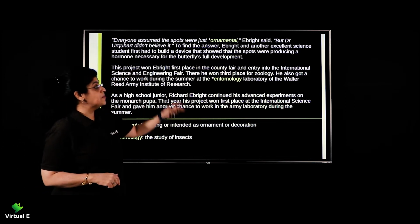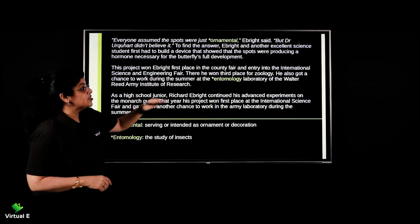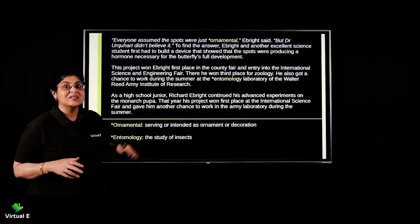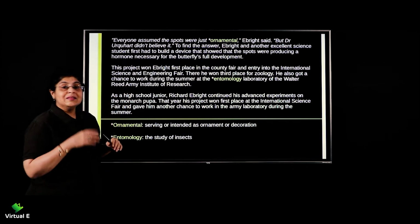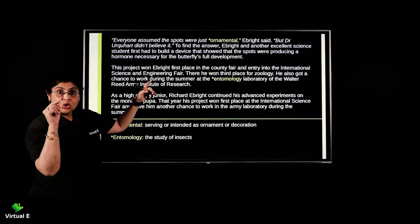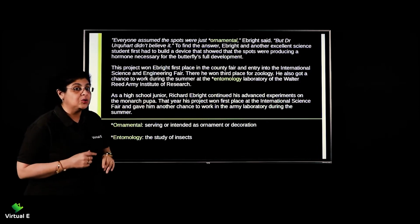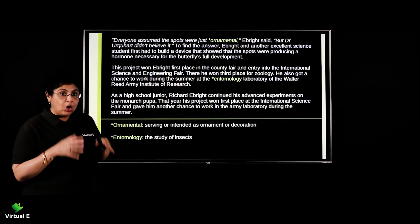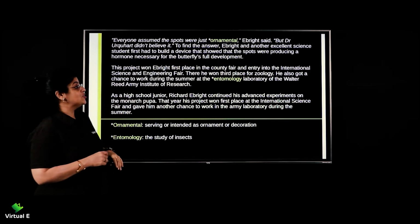This project won Ebright first place in the county fair, and it also gave him an entry into the International Science and Engineering Fair. Now this was a big discovery where everybody assumed it to be decorative. He and his friend actually made a device, and from that they could see that those golden spots were giving out a hormone which actually helped the butterfly to develop. And this got him a prize, the first place in the county fair, and also an entry into the International Science and Engineering Fair.